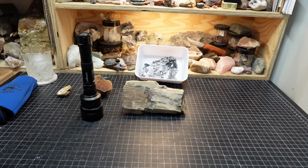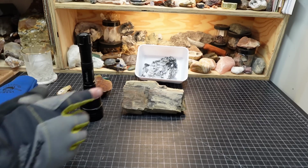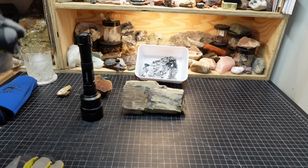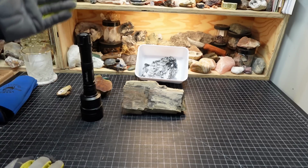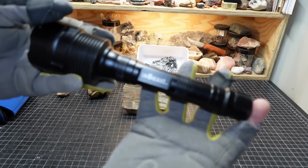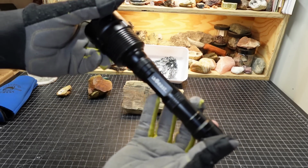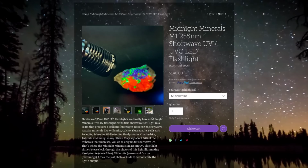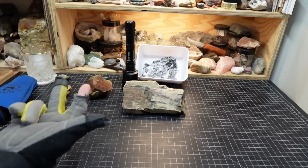Now, there's been a couple of manufacturers that have made them, and I would say the price points are a little up there. However, now I'm not endorsing this. I've never used it. This is just something that I saw, which has me very, very excited. I'd like to share it with you. The company Midnight Minerals is now producing a 255 nanometer UV light in this kind of form factor. It's probably about this in size. I don't have a direct comparison, but it's in that range. Well, $140. And now I know some of you are probably having one of two reactions. That's really expensive, or that's really cheap.